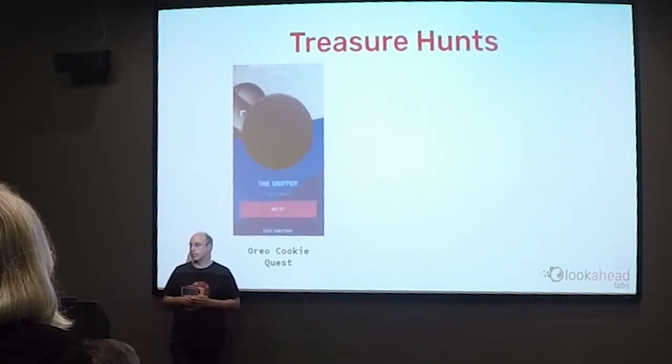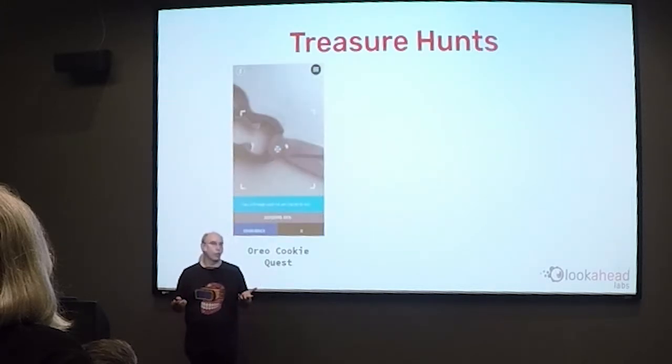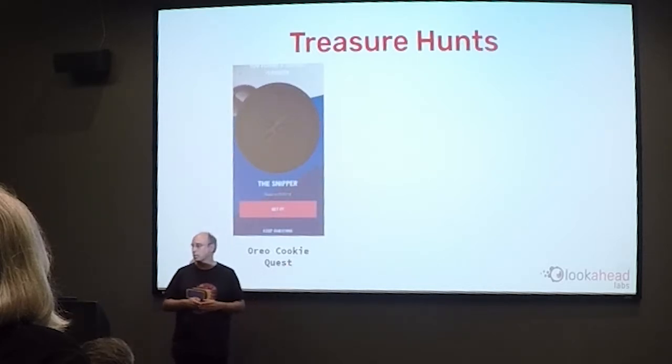Another application here would be, say, treasure hunts. You can also do geolocation type AR, so things like Pokemon Go, where you've got very specific locations that might trigger some kind of AR event.